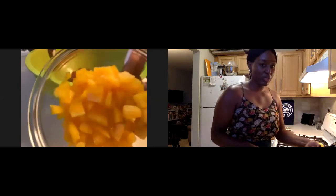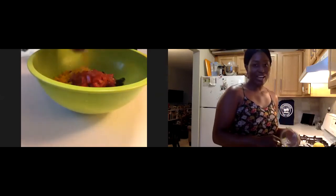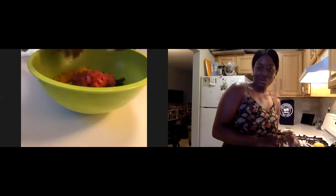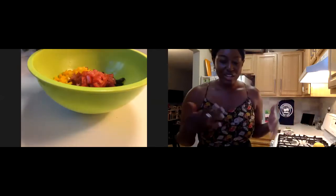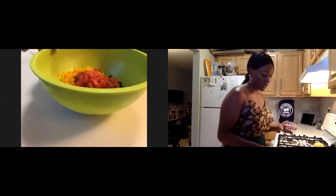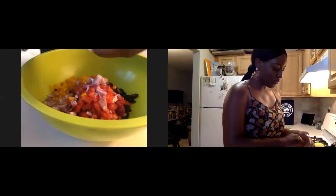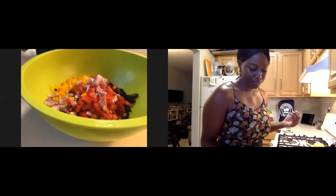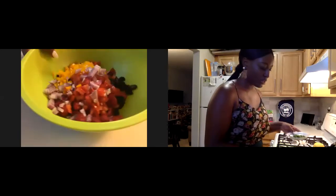I have my sweet yellow peppers. And you can use any pepper. For anybody asking, can I use any peppers? Does it have to be yellow? Does it need to be green? The purpose is to get different colors, eating the rainbow in a sense. So it's really up to you, but the choices of the colors are really just to get a variety of nutrients, which is representative in the colors.